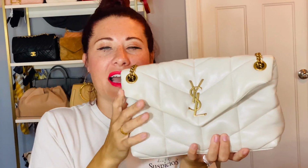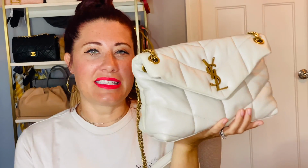But if you're someone that likes something more relaxed, that goes against the norm, a little bit more out there, this is not necessarily a classic style, whereas I feel like this Saint Laurent regular Loulou in the size small is more of a classic style that'll never go out. This might be a trend. This might be something that might not stand the test of time, whereas this bag will.